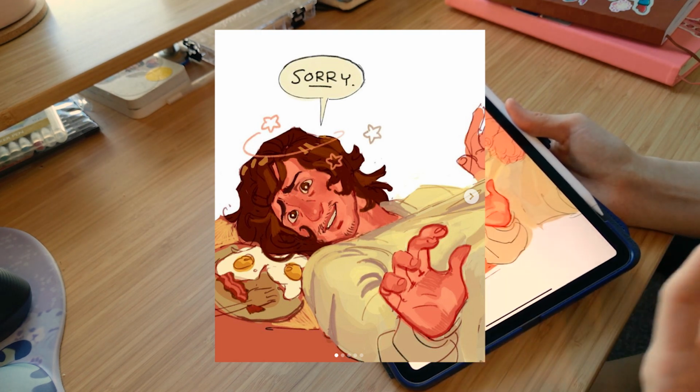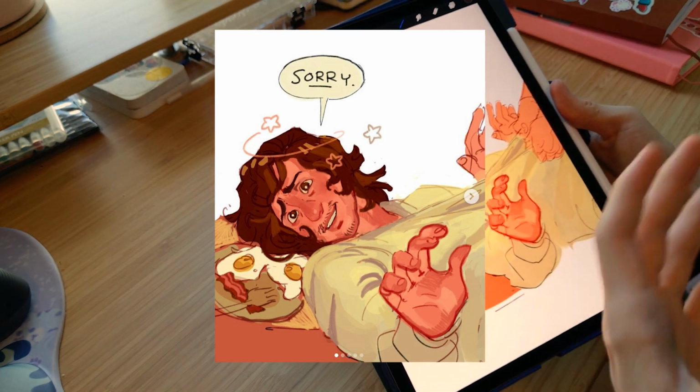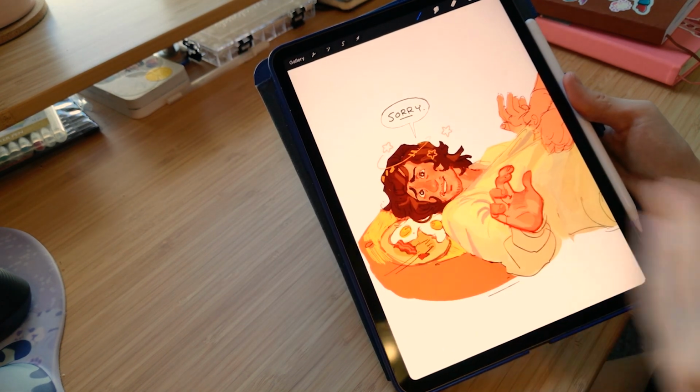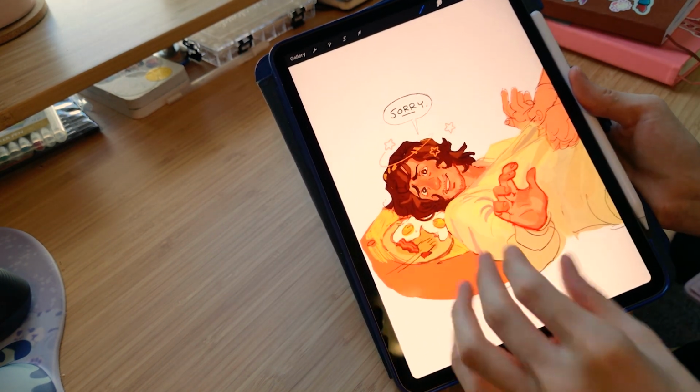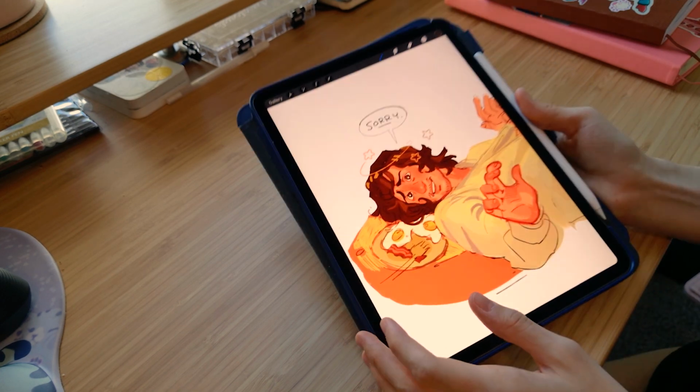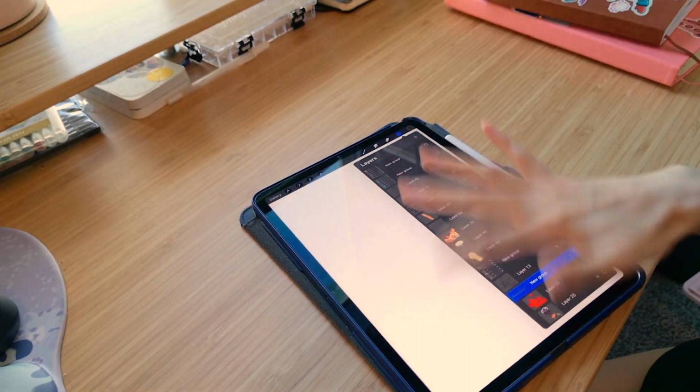The next panel in the story would be Saul's face and the ruined eggs and him being apologetic but still flustered and kind of tipsy. So that was fun to continue, and to make him look really cute. So that was day 9.